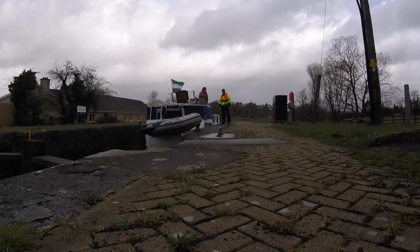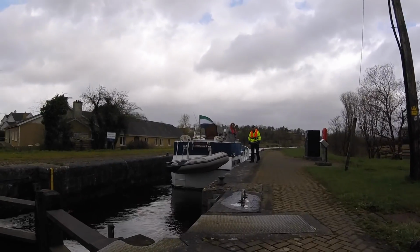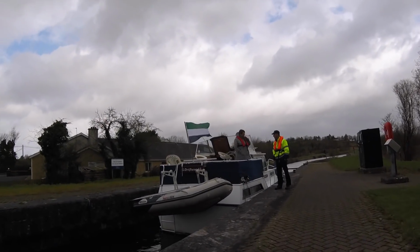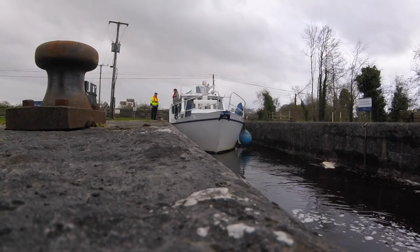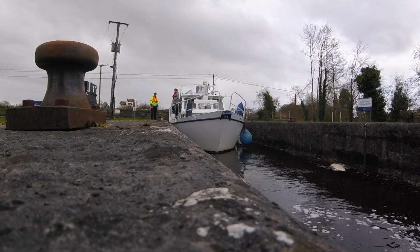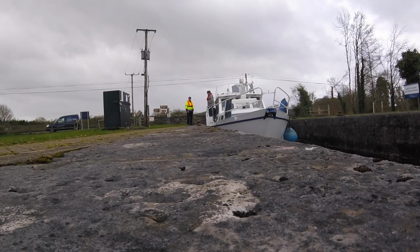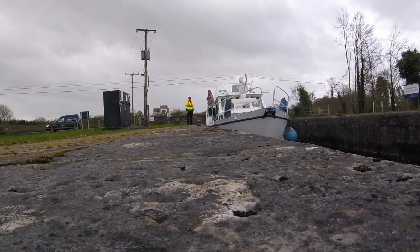Seamus, the waterways patroller, met us at most of the locks, and in fairness, he did most of the work for us. We reckon he did much more than that. We reckon he saved a marriage, because there was a lot of tension, I can tell you, at times when we were going through some of these locks. But no, he was a great guy, and we really appreciated his help.